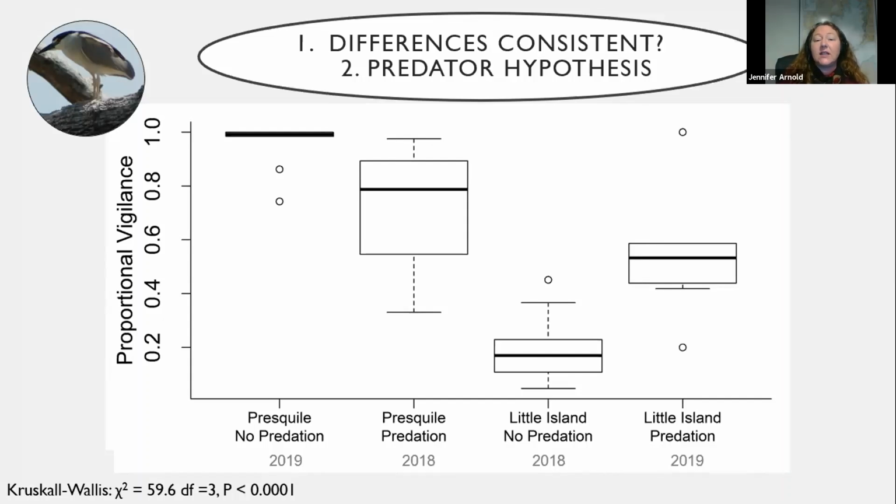In relation to the predation hypothesis, though, what I think is maybe a little more interesting even is that when there was predation at Little Island, we definitely saw an increase in vigilance behavior and a decrease in sleep. And this increase was 3 times. But you will note that it still didn't go quite as high as it had at Presqu'île in other years.